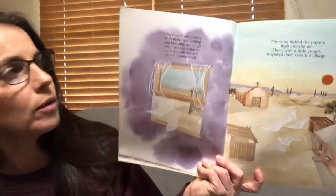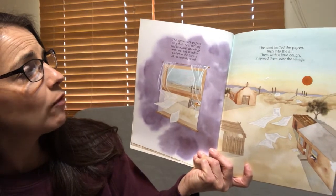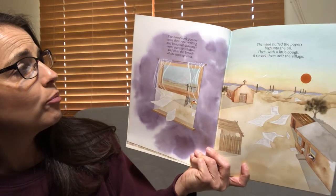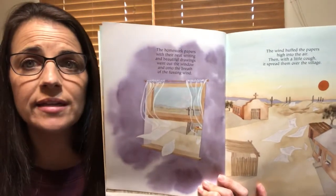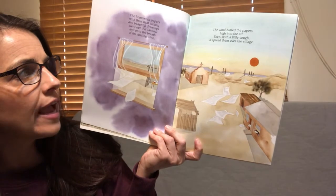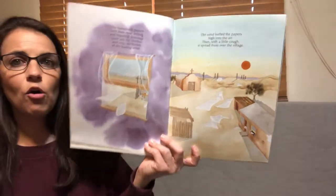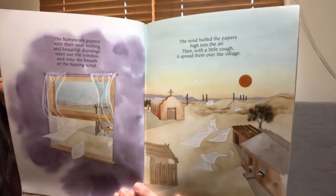Well, the homework papers, with their neat writing and beautiful drawings, went out the window and onto the breath of the fussing wind. Uh-oh. The wind huffed the papers high into the air. Then, with a little cough, it spread them over the village.